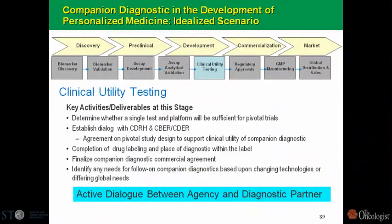Then comes clinical utility testing. So actually, is the diagnostic performing the way you thought it would perform in the clinic? In addition, here you begin to address some practical questions like, are all tumor samples created equal? If you have a surgical specimen where you get grams of tissue versus a biopsy where you get much less, milligrams of tissue, versus a fine-needle aspirate, what if you have fresh tissue versus fresh frozen versus paraffin embedded?